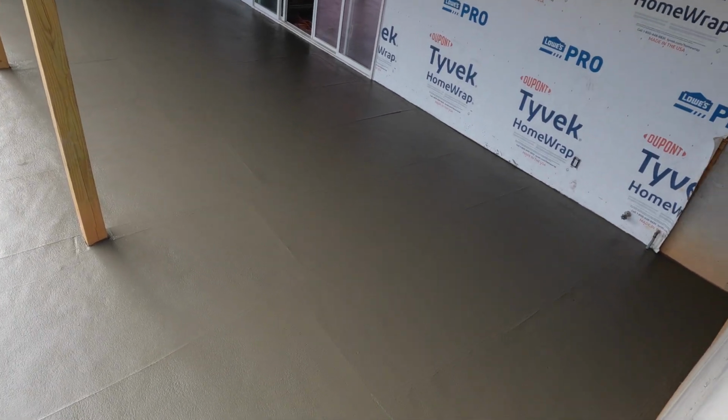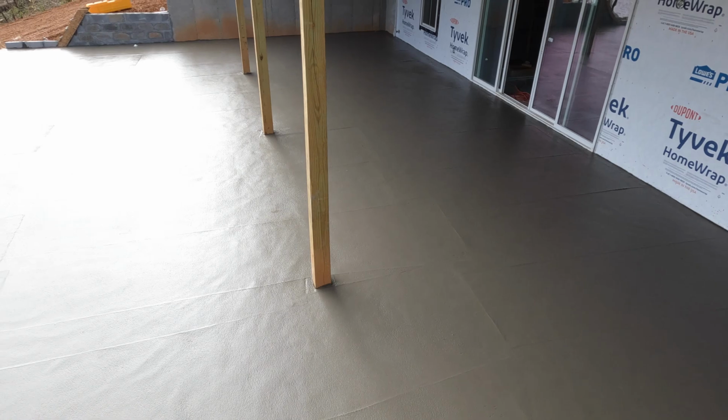We got truck number 3 here. We're over here pouring this sidewalk for the neighbor now. Let me show you where they've got it all poured around here, and then I'll show you what they're doing right here as well. They've got the whole patio poured down here.